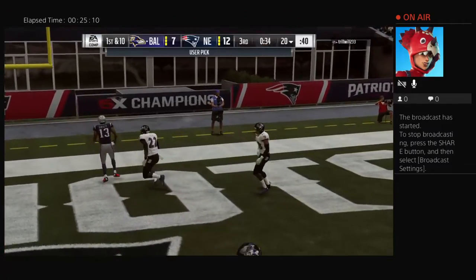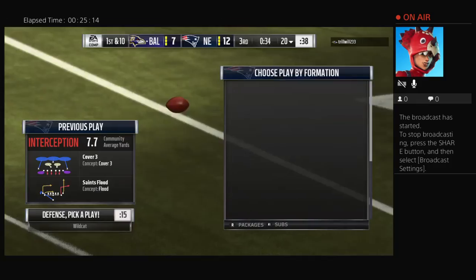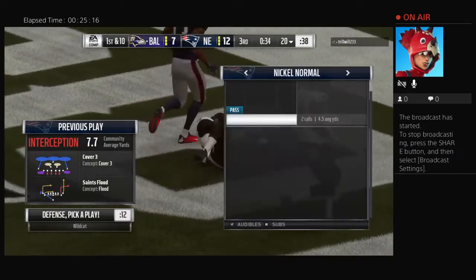Will be intercepted. Picked off here by Jimmy Smith. And a big turnover there as his guys will get the football back.